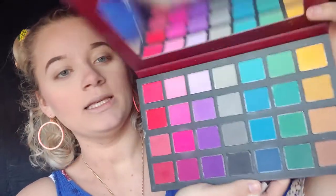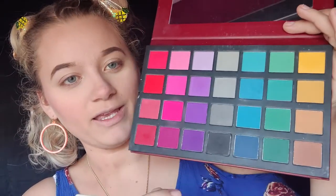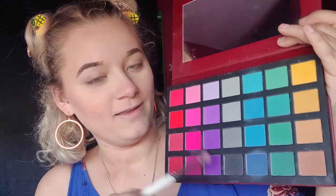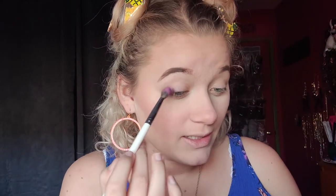I can't wait to have this on my face. Yay! So I'm gonna go in with the Alexis Stone Instinct palette. Look at all these bright colors. Use a scream palette. I'm gonna go in with this nice dark purple shade, and I'm gonna do that on my outer lid and then a little bit into the crease.